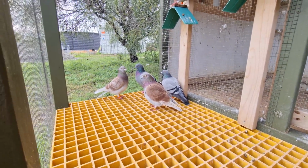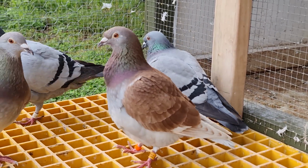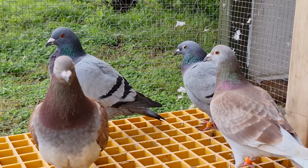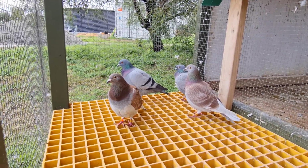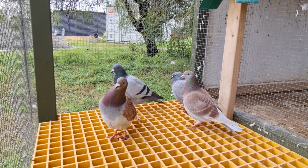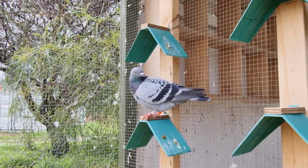We do have this little hen here. She's not going to stay on this channel. She's going to move over and be paired up to my second generation of Titans and Storms. I'll show you those probably in the other channel. They are actually really outstanding birds, so that's what's going to happen to her. She's going to be paired up with one of them, probably the cock that's paired with the black and white hen from Adamarcha, that cock that's in there.